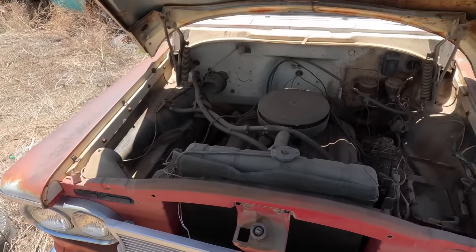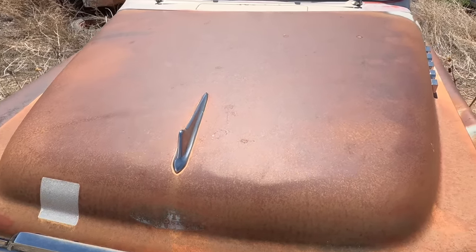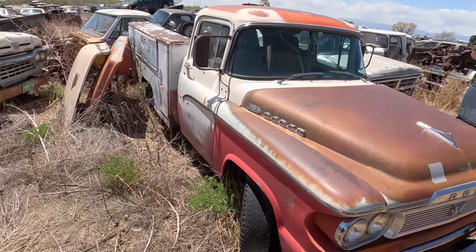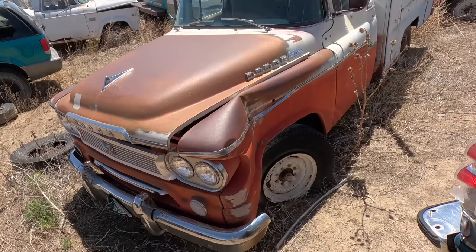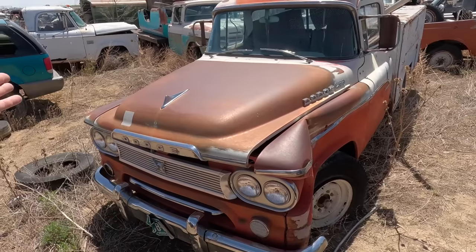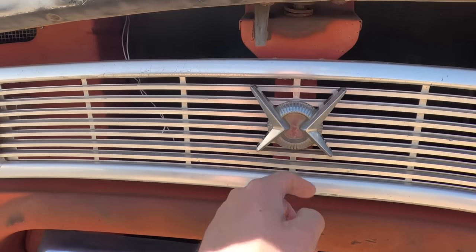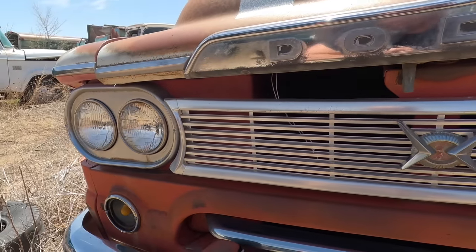Nice sheet metal. It's not even that bad. The hood's not bad. The struts or the springs still work really good. The roof isn't all smashed in. This side isn't bad at all. The fender has a little dent. This fender is a little bit worse off, but for the most part, the cab is probably perfectly fine. Needs a fender, fix the other fender a little bit. Hood looks perfectly straight. Still has all the emblems. Look at that. This grill is like immaculate. Just needs to be refinished.